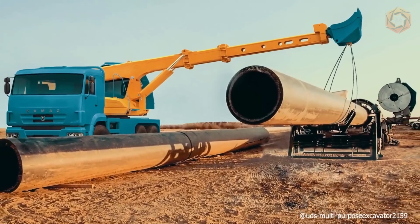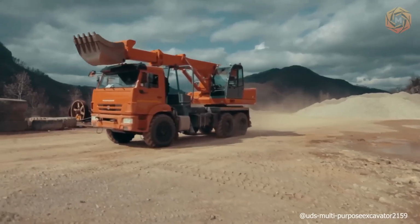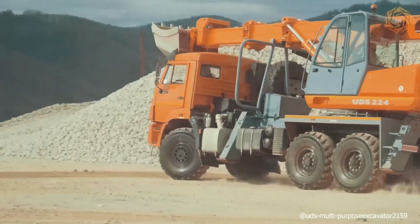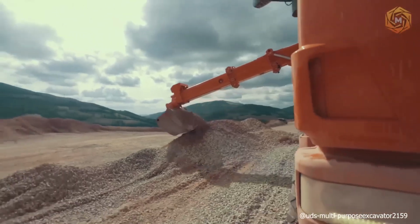The main unique feature of this model is the absence of a separate engine to drive the superstructure of the machine, and the use of the Kamaz chassis power unit for these purposes. This allowed to make the superstructure lighter and shorter, and its operation easier and cheaper, giving the machine a modern design and better ergonomics.